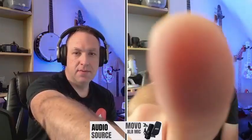So next test, speed test. Camera on the right seems to be faster, which means there's more lag here on the camera on the left. So I would say camera on the right here wins that test.